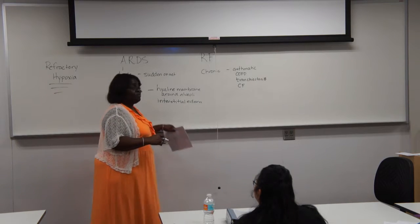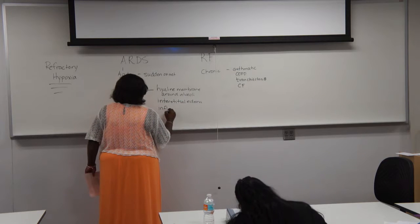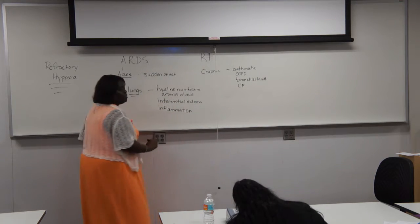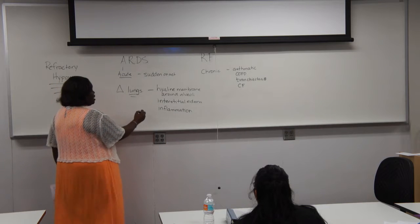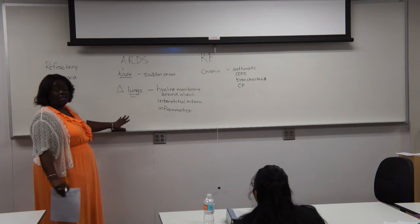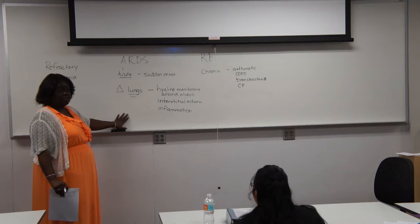All right? So we have interstitial edema, and we also have inflammation. Now the reason I put those there, because guess what you might give to this person? Steroids. All right? Because this inflammatory process is producing this edema. So part of what you may end up giving to a patient who has ARDS are steroids.